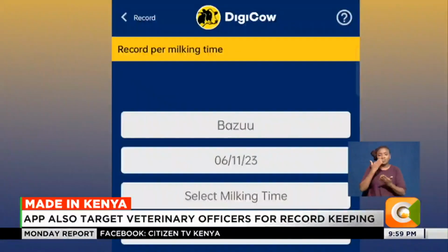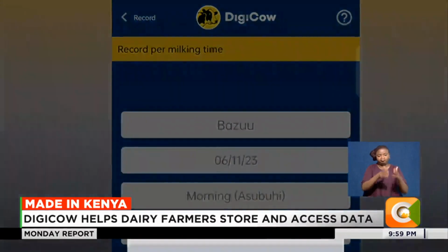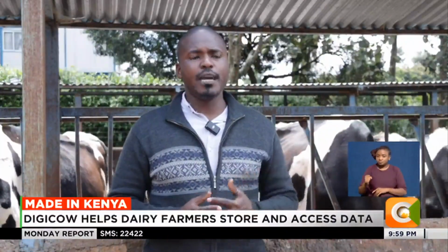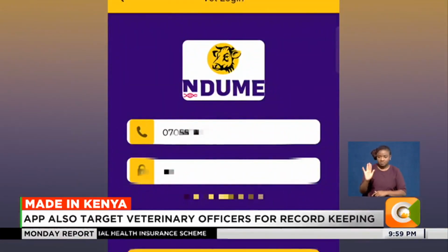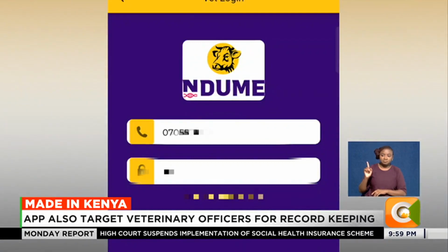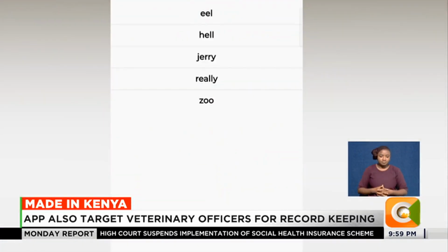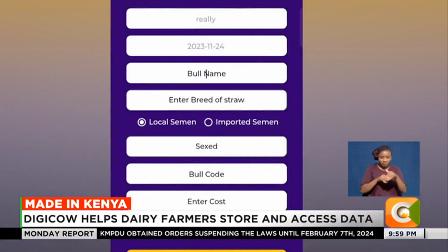In the Digicow app, there's a training room where farmers can access information. We custom make these trainings to suit the counties that we are targeting. For example, if it's trainings in Kajiado, we normally produce the audios in Maasai language. In addition, Digicow has come up with Ndume, an application targeting veterinary officers. Here, the vets keep records of all the animals they attend to and help farmers keep track of their progress.